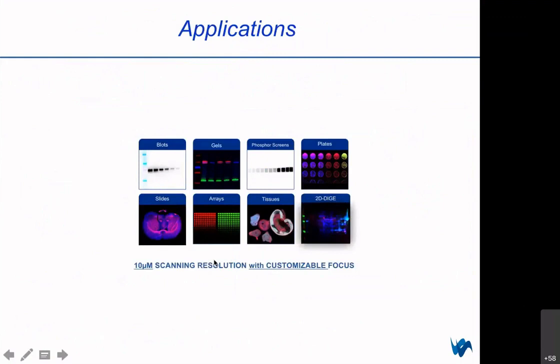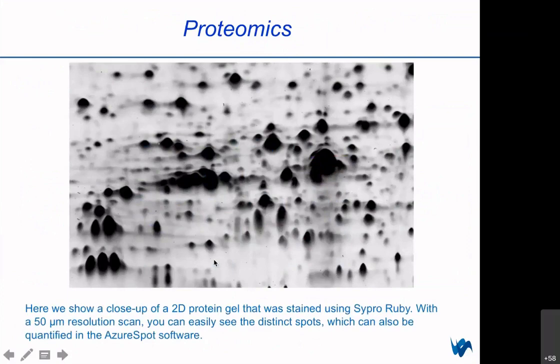So now we're going to get into probably what you guys were hoping to see, and this is some of the more applications that go beyond the blot. And most of them we're going to focus on the Sapphire. However, I do believe that we will discuss some of them that have the Azure imaging system used as the source. So let's first go into proteomics.